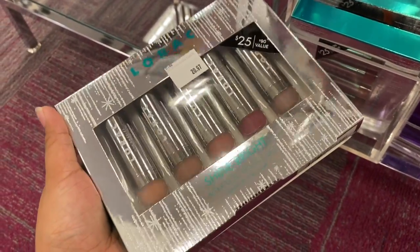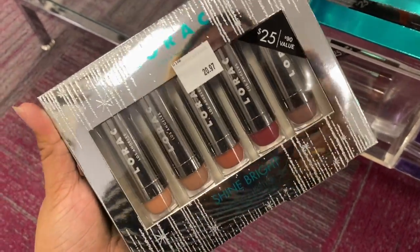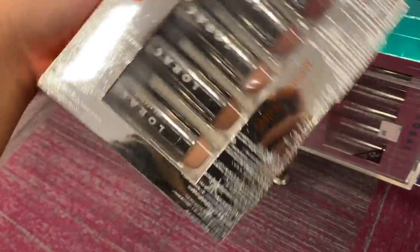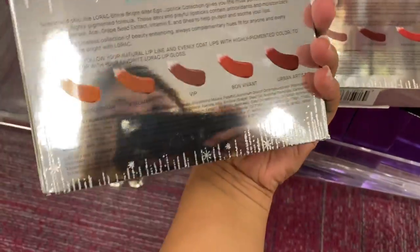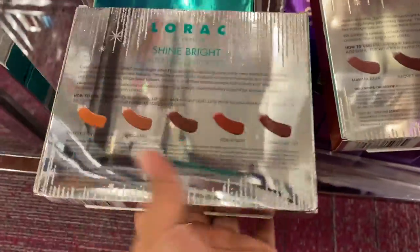And then I found this Lorac Shine Bright Alter Ego lipstick set for $20. And then there's another one right here. This one is another set for $20.97, same price. But these are the shades. And for this one is these. So they're pretty much kind of similar in shades.